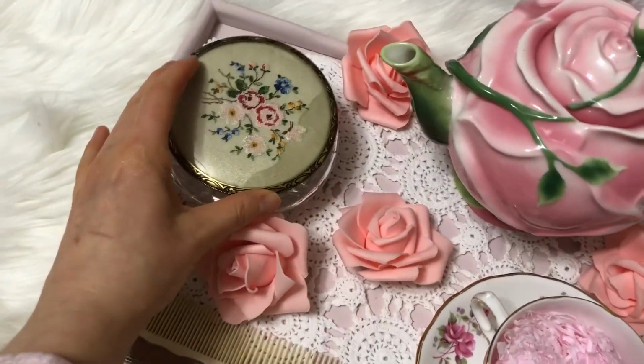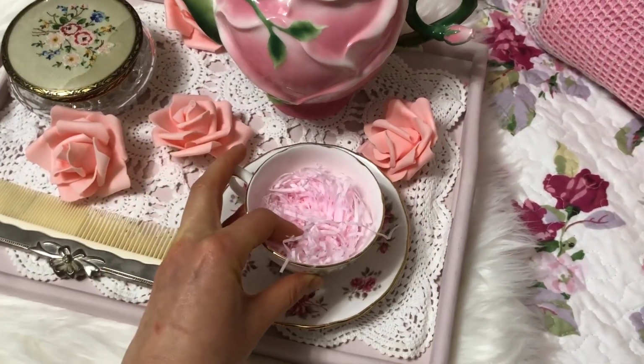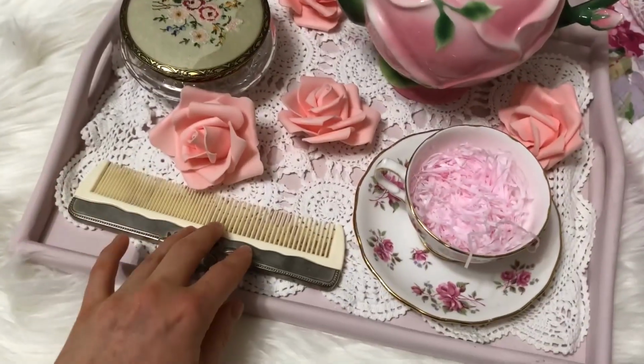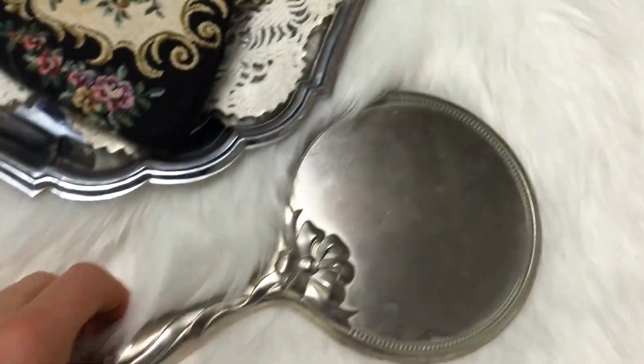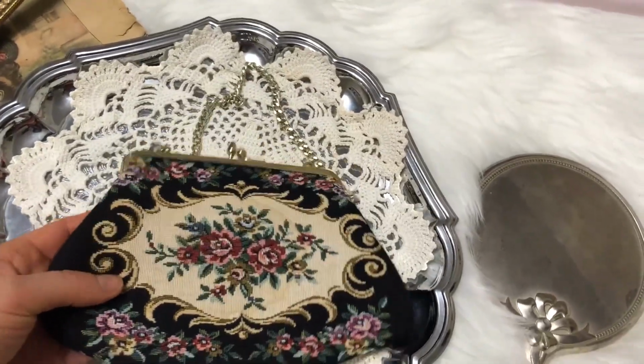These are more vintage vanity things that I collected. I also love to collect vintage teacups. I have a wide variety of them. I got most of them at the auction. This is more like a vintage brush that goes with the matching mirror. I love little embroidery vintage bags. I have a few of them that look really pretty in flat lays.